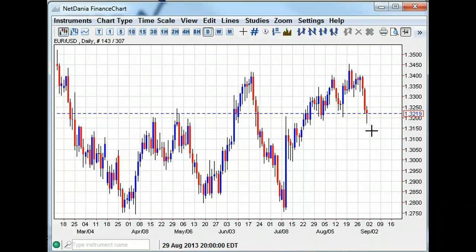If we close below 3150, not necessarily just test it, but close below 3150, that would suggest a much more negative structure for the euro, a positive structure for the dollar, and a move all the way down to the 3050s, maybe even down to 130, which would be a complete unwind of this whole move that we had.